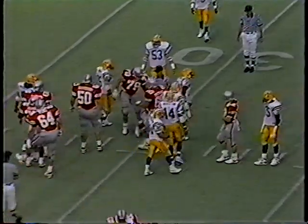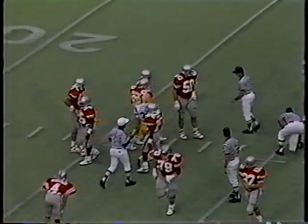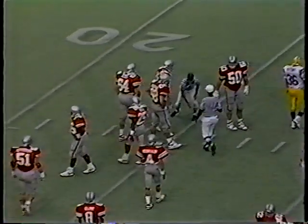They kick off to Snow at the 13. Snow slips out to the 30, penalty marker down. Joe Brown made the tackle for LSU. First indication from the Buckeyes is that the penalty is against LSU. And it is. Gil Marchman signaling.